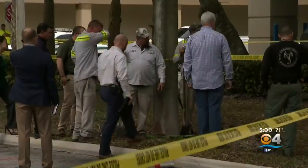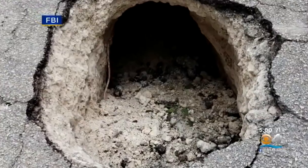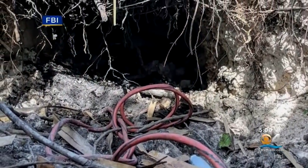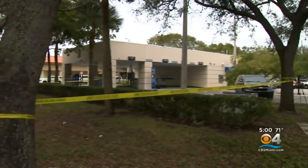It began with a complaint call about what appeared to be a pothole in Pembroke Pines. When crews got out here, they realized they were dealing with something much bigger. They looked inside the hole and saw a power cord running towards the wood lines. At that time, they called Pembroke Pines Police Department. When police arrived, they saw this power cord running through a tunnel that began in this wooded area. You can see the entrance here. It went under the roadway and headed right toward the Chase Bank.